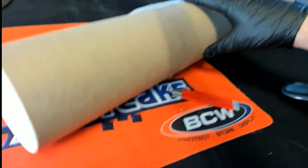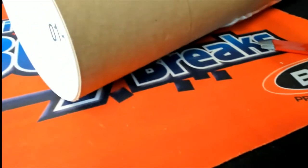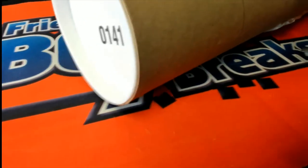Alright, so here's a look at 141. We got our thingamajig over there. The envelope, the also important envelope.